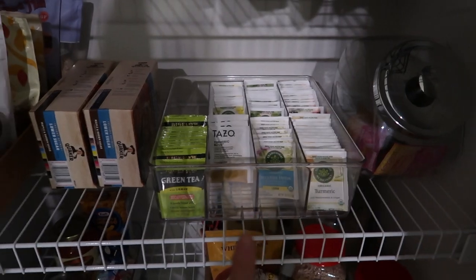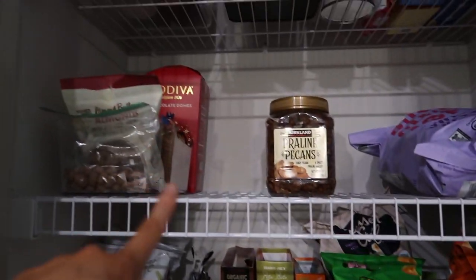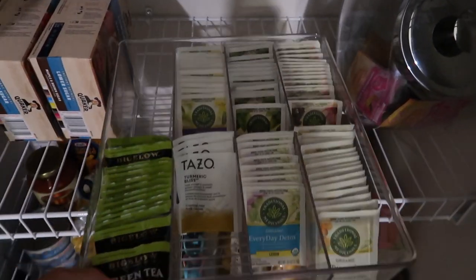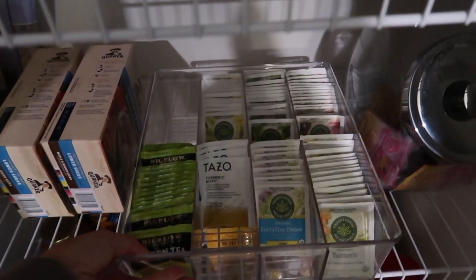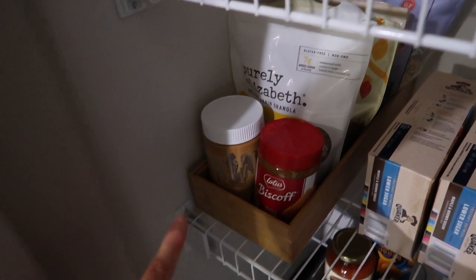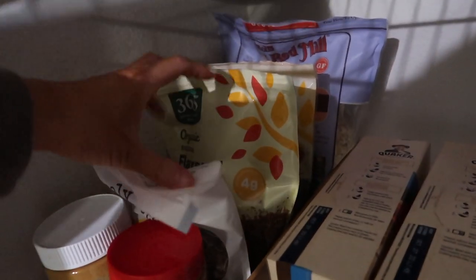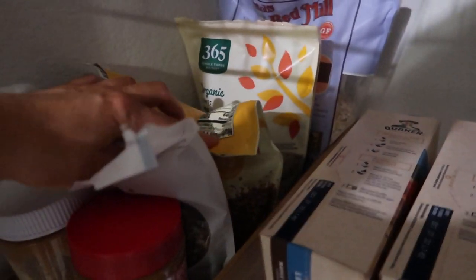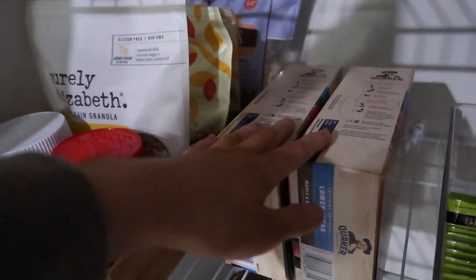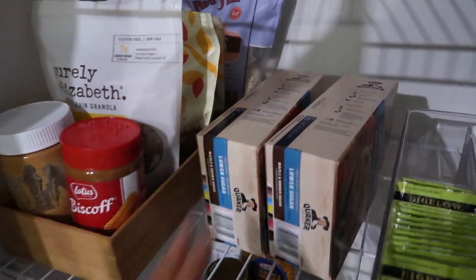All of my teas. I did have them up here, but I wanted to be able to see what I was grabbing, so I wanted to move it down to a shelf that is below eye level. Oatmeal, almond butter, cookie butter, granola, flax seed, chia seed, and then my rolled oats that I eat. Christian eats these for breakfast every day.